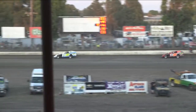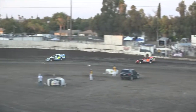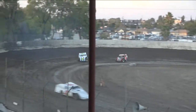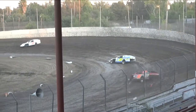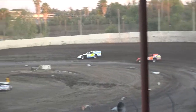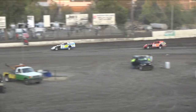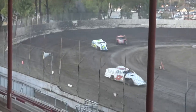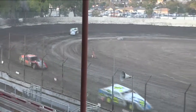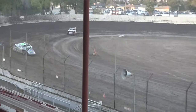Folger, ever so slowly catching him down into turns one and two. He seems to be a little bit better, struggling just a little bit more in three and four, and loses a little bit of ground that time by. Oh, Kellen Chadwick. And they're still just running one, two. Nothing to gain and nothing to lose for Tricky Troy, trying to make it a three-peat, possibly. Kellen Chadwick has a beautiful line coming out of three and four.